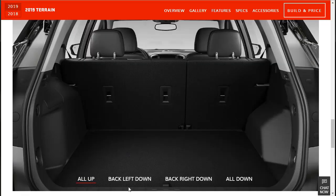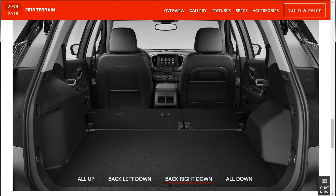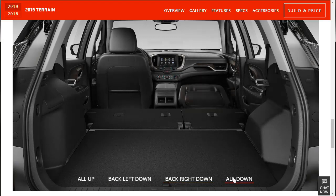So here they're showing all the seats up. Here, the back left down, and it is completely flat. Here's the back right down, right? And then I guess you don't have to do all down because it's already all down. Oh, there you go. That seat as well. That's how you get the 8 feet in. So yeah, that's a completely flat storage. That's pretty nice. That's a lot of utility in this little vehicle.